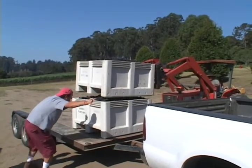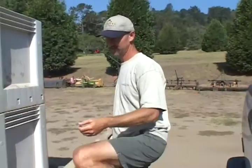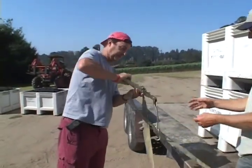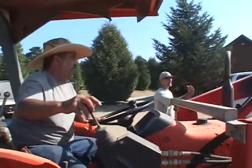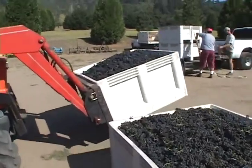This is our second harvest from Dan Lester's vineyard. Last year we crushed about 9.5, 10 tons of Syrah. 2004 Syrah rocks. Pretty fox grower, awesome staff. It's about a 15-acre estate here. Some of the best fruit in the Santa Cruz Mountain appellation.